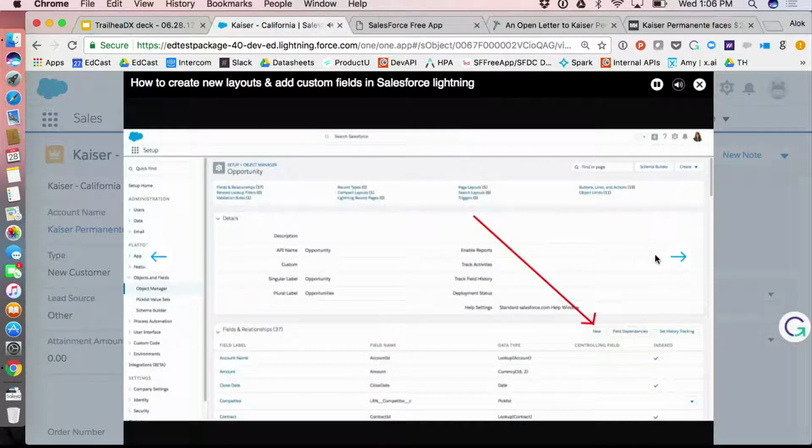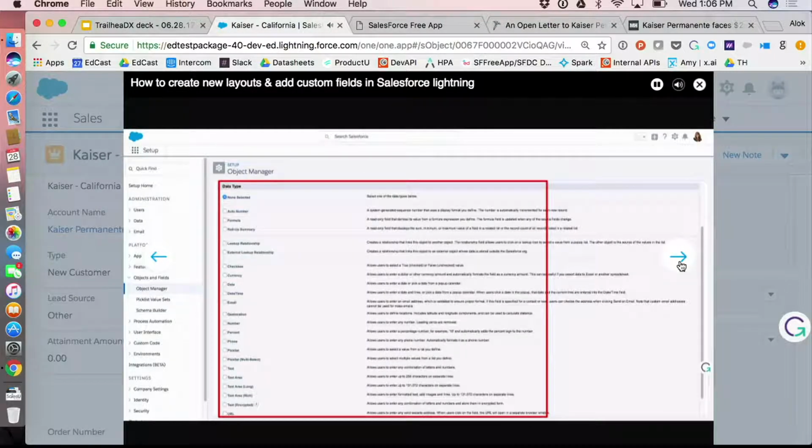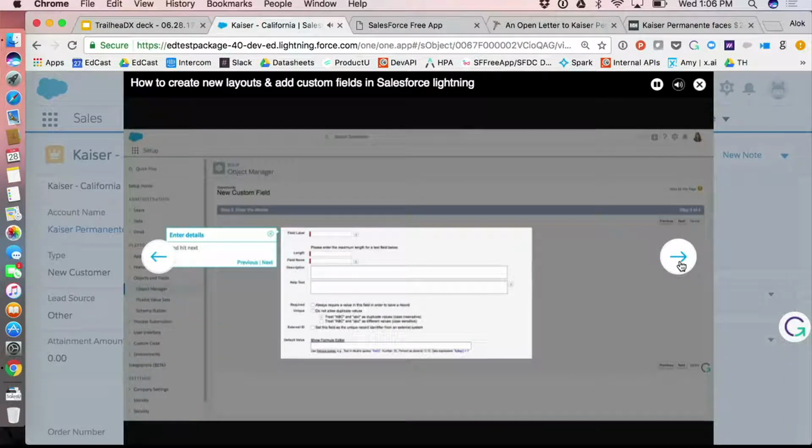So I'll start again. Click on the New button. Note that the New button is in the Fields and Relationships box. Select Data Type. For the new layout and field, you need a data type. Enter details. And hit Next.